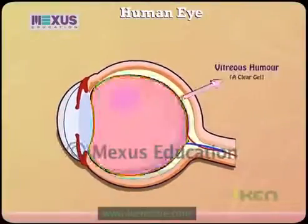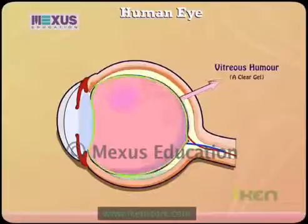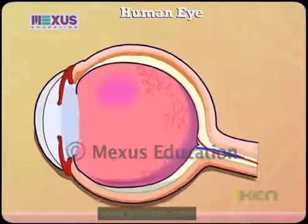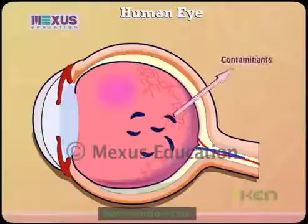Whereas vitreous humor is a clear gel and it fills the space between the lens and the retina of the eyeball. It keeps the retina in its place by pressing it. Also, unlike aqueous humor, it does not get replenished and is stagnant. Therefore, if blood, cells, or other byproducts of inflammation get into the vitreous, they will remain there unless removed surgically.